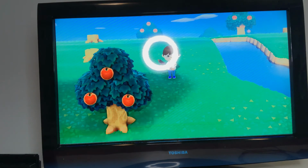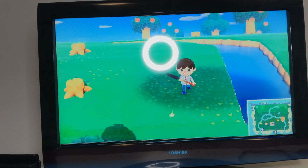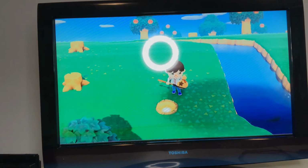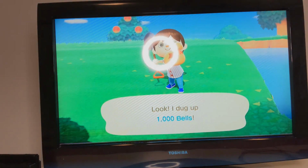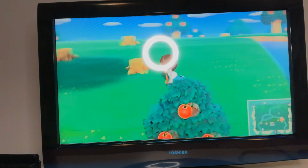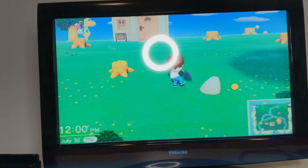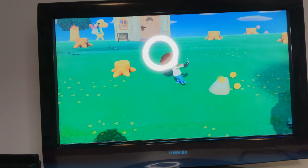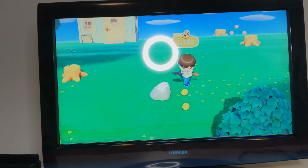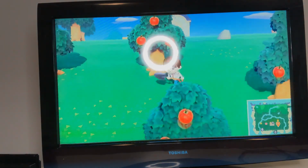Hold on a second. Why is this glowing? Can you guys see that? I just dug up money. 1,000 bells into my pockets. There's money in this rock. This is awesome.